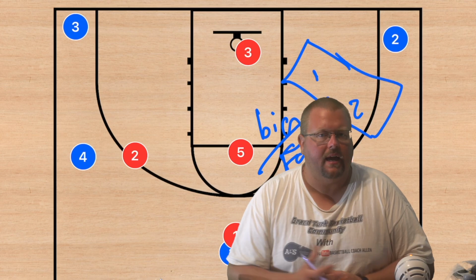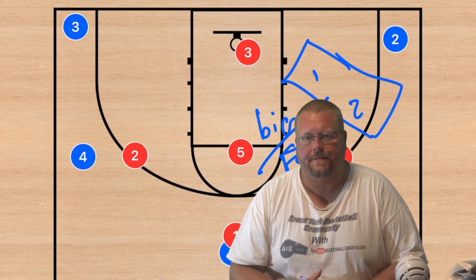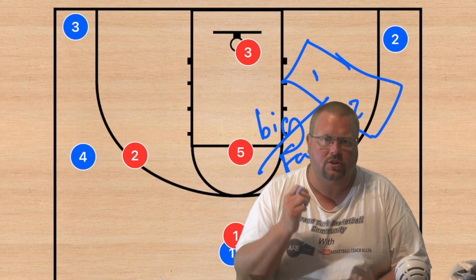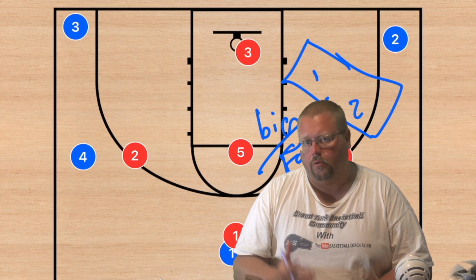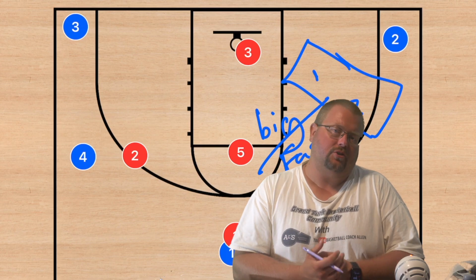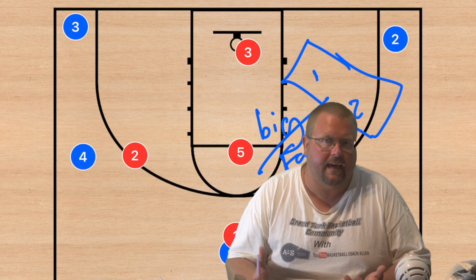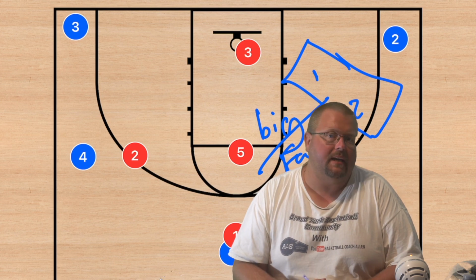Now, the idea behind having all of these different defenses is that even if you run a zone that is practically unstoppable, you're always going to have teams that try to figure it out, and they might just stumble upon one simple play that might be able to beat it.